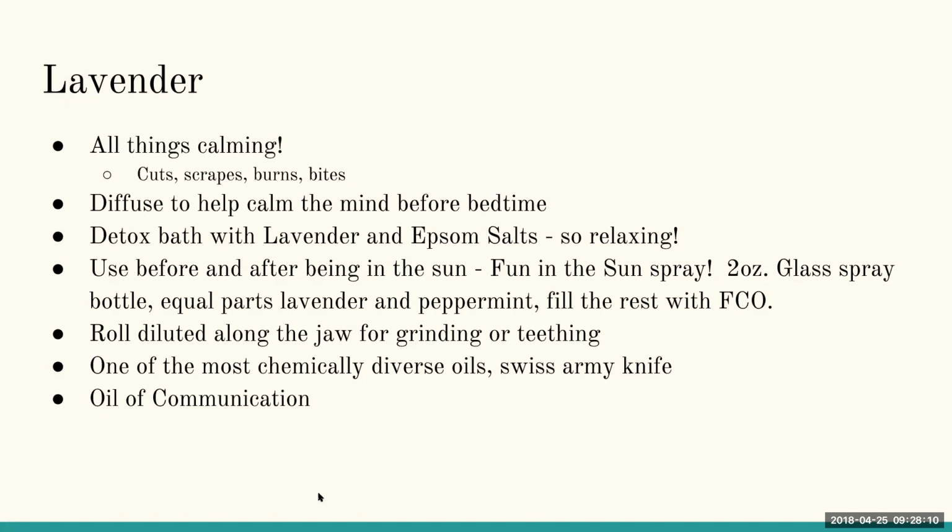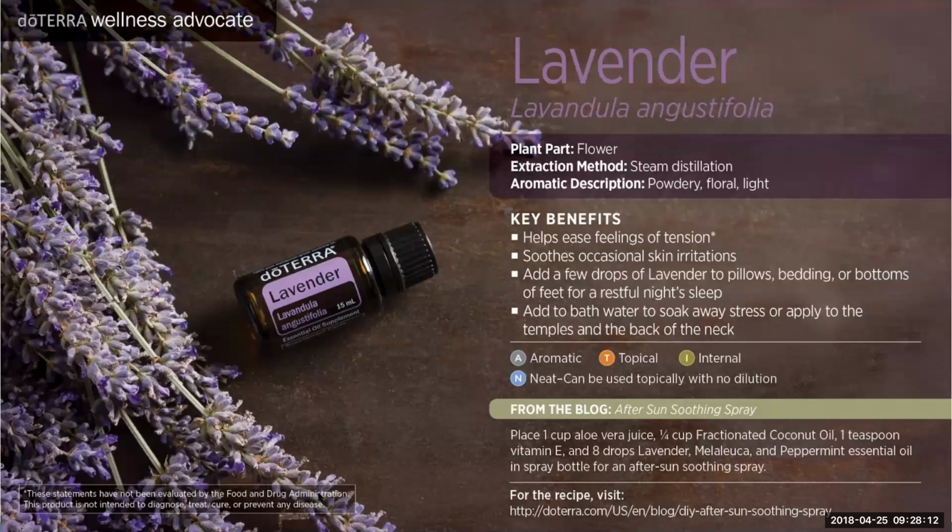I think one of the things that doTERRA offers on this page actually at the bottom is the After Sun Soothing Spray from the blog. So you can absolutely find this online. It's 1 cup aloe vera juice, 1/4 cup fractionated coconut oil, 1 teaspoon vitamin E, and then 8 drops lavender, melaleuca, and peppermint essential oil in a spray bottle for After Sun Soothing Spray.